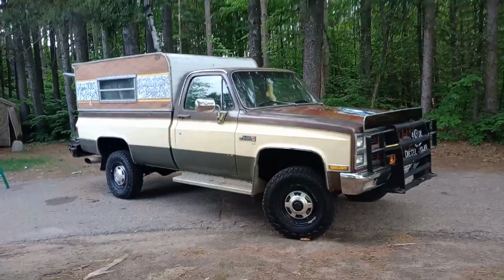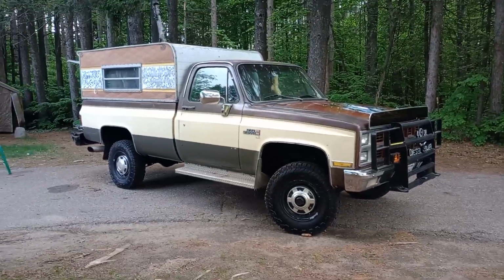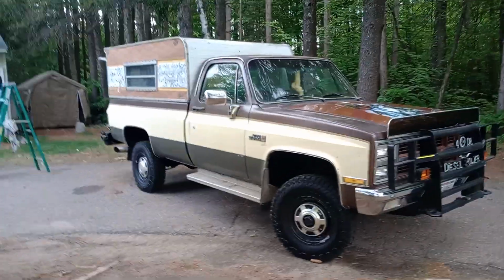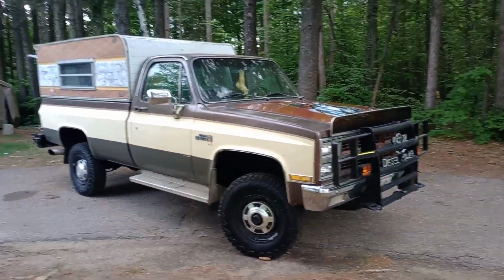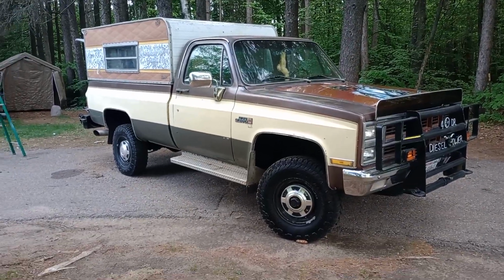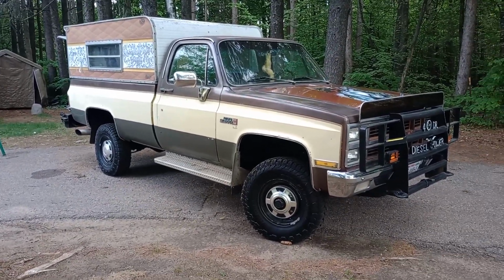So I'm out here working on heavy metal, my 1982 K20. I wanted to give you guys some updates, some stuff I did to the truck. I finally finished my bucket list camper topper. So that's basically what this video is about.